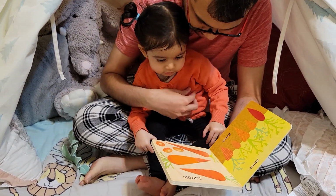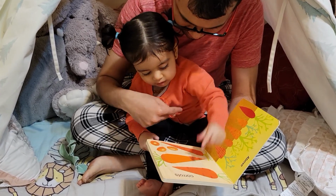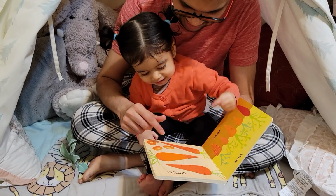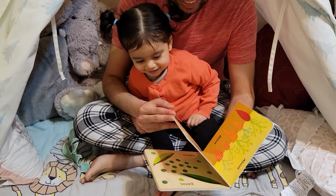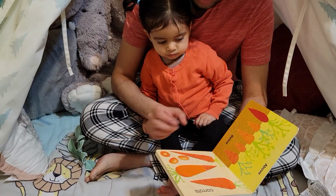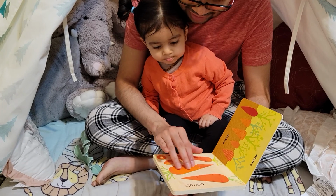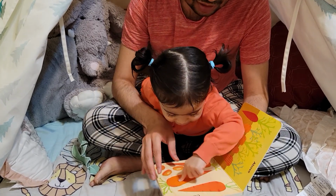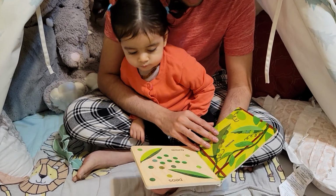Carrot. Same, same. See, matching, matching. Okay, we saw the carrot. Orange color. Matching, matching. Nice carrot. Touch and feel. Carrot, yes. You see how it has a different texture.